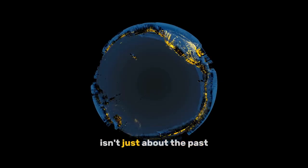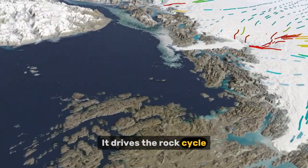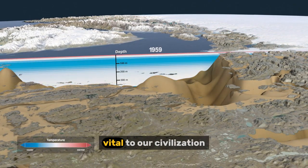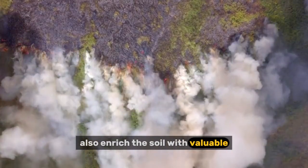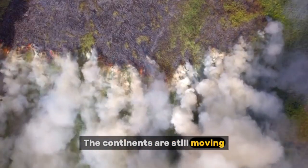Plate tectonics isn't just about the past, it's shaping our world right now. It drives the rock cycle, influences climate patterns by changing ocean currents and landmass positions, and concentrates mineral resources that are vital to our civilization. Volcanic eruptions, while destructive, also enrich the soil with valuable nutrients, and the process is ongoing. The continents are still moving.